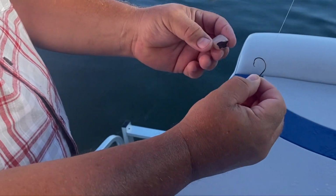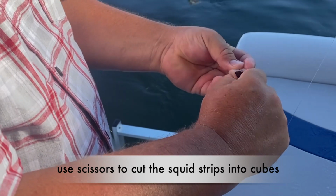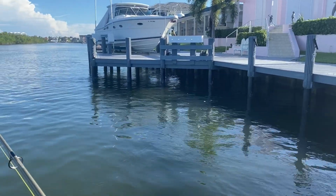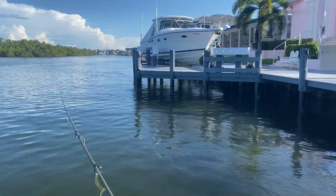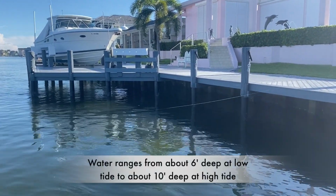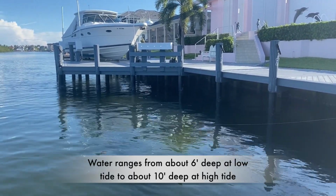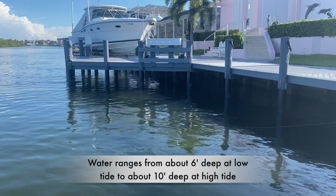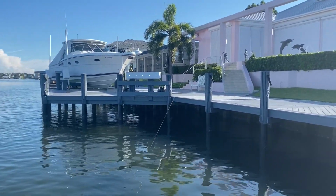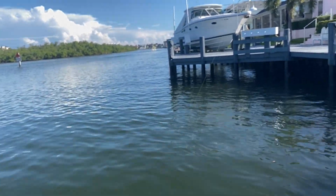All right, I'm using a circle hook, just putting a small piece of the cut squid on my circle hook, just like that, and we're going to cast. So, just going to cast right up there near the dock. And again, the current is taking the bait right up next to those docks. We'll set it. Once they take it, you pretty much just pull back, which I did. And that is how easy it is to catch a mangrove snapper.